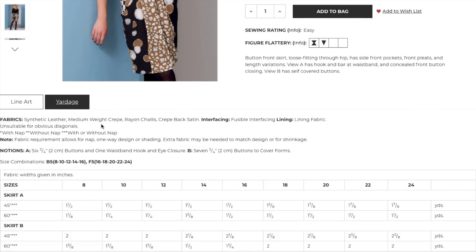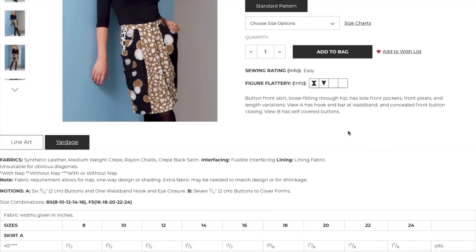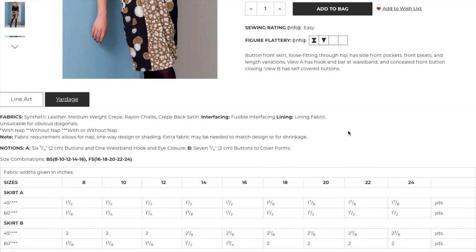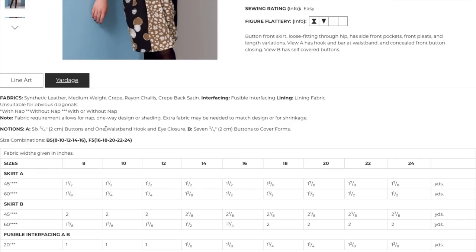Synthetic leather again, medium weight crepe, rayon challis, crepe back satin. I don't see why you couldn't make it in all kinds of fabrics. Certainly the drapier it is, the less the shape of the skirt will stand away from your body, but super cool. Six buttons, waistband hook and eye, or seven.